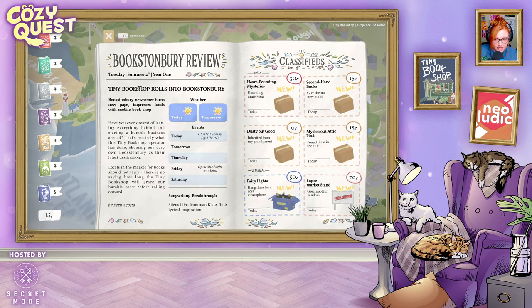Buxtonbury review. Tiny Bookshop rolls into Buxtonbury. Of course it's called Buxtonbury. That's so cute. Buxtonbury newcomer turns new page, impresses locals with mobile bookshop. Have you ever dreamt of leaving everything behind and starting a humble business abroad? That's precisely what this tiny bookshop operator has done. Choosing our very own Buxtonbury is their latest destination. Locals in the market for books should not tarry. There is no saying how long the tiny bookshop will grace our humble coast before rolling onward.